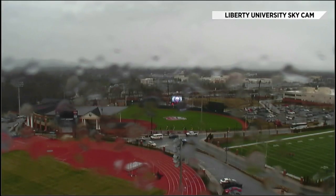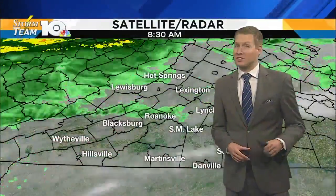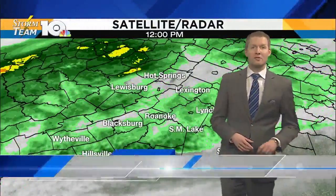You see the drops on the lens. We have a good downpour coming down through the Hill City right now, and this is going to continue over the next couple of hours as a strong cold front pushes through the area.